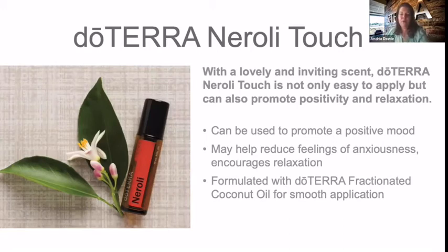Along with promoting a positive mood, neroli oil can also be used to encourage relaxation. So when you're starting to feel anxious or frazzled, you can apply neroli to the palms and cup your hands over your nose, breathe deeply, and inhale the awesome citrus and floral scents of it, and you'll feel more at peace and relaxed.